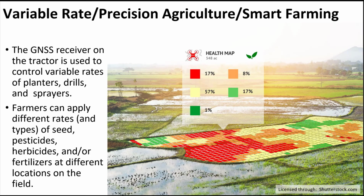Here we see an example of data collected by a drone indicating cell divisions of the field and the health of the plants growing in each of those cells. Using this information, farmers can program the equipment on the tractor to apply the various inputs necessary at each individual cell as the tractor gets to that specific location, read from the GNSS receiver.